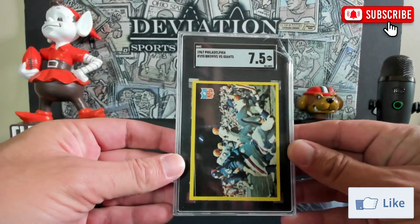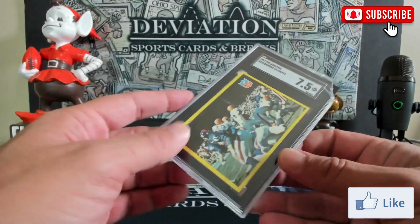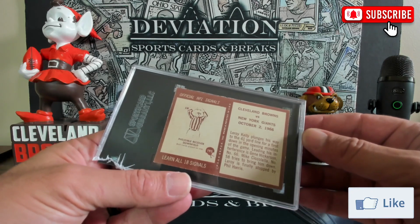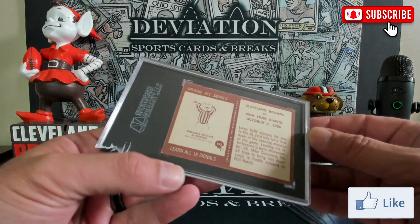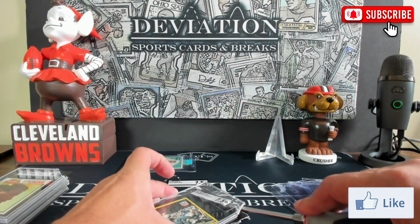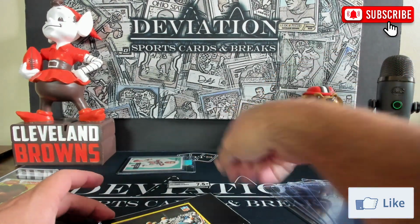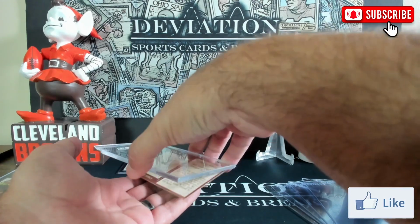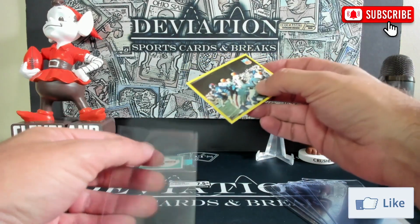Okay, next one up, I have a 1967 Philadelphia 193 Browns versus Giants. This was Leroy Kelly's rookie year. And these cards are just notoriously hard to find in high grade because of the cuts, a lot of centering issues, lots of chipping and edge and corner issues. So this got a 7.5 from SGC. Go ahead and crack this out of there. Keep that 7.5 for the reveal. Tux off of there. Get our card off. Stick it right into the sleeve.